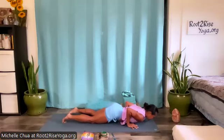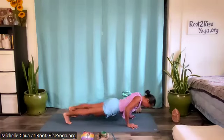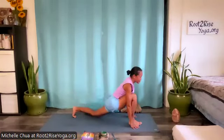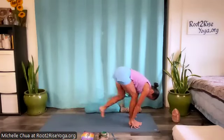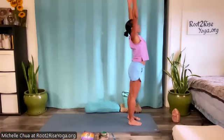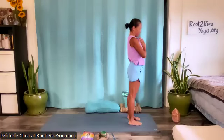Inhale to Bhujangasana, which is cobra pose. Exhale to downward dog or Adho Mukha Svanasana. Inhale, step the right foot beside your right thumb. Lower your left knee, tilt the chin up. Exhale, step your left foot forward and fold. Rooting down to your soles, inhale, rise, lifting your heart towards the sky. Exhale, marry your palms in prayer from Ajna to Heart Chakra.